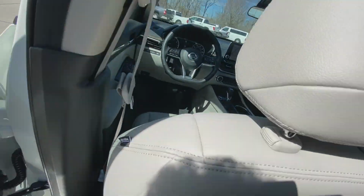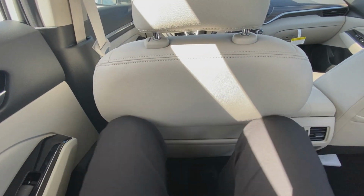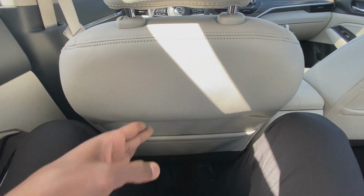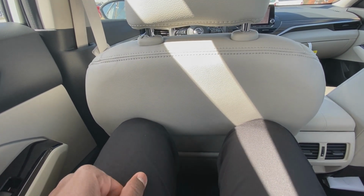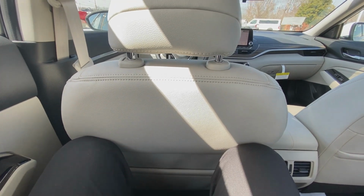Gonna check out this leg room here. And surprisingly, really good, and it helps that the back of the seat is so soft, so even if my knees rub against it a little bit, it's still not uncomfortable. But I'm 6'3" and I have no problem sitting back here, and the seat in front of me is adjusted for my size as well.